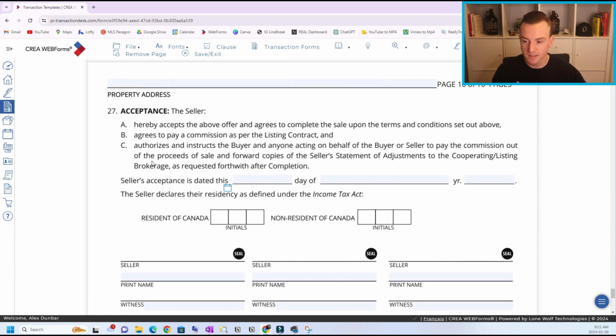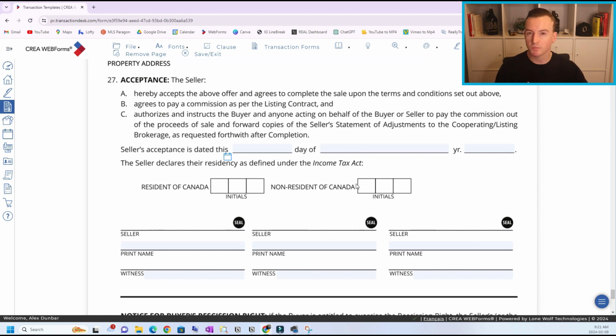And so this date, where they call it acceptance date, this is when the seller originally sends it back, and they're going to put a date in here, which is going to get confusing in a minute, even though this may not be the final acceptance date or when the offer is finally accepted, because it could go back and forth a couple of times.